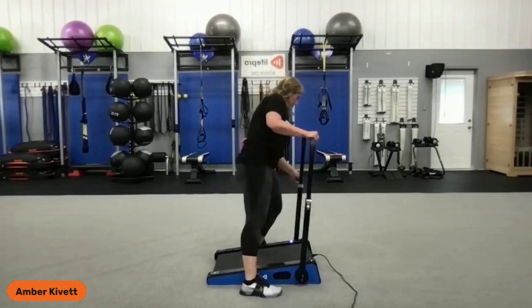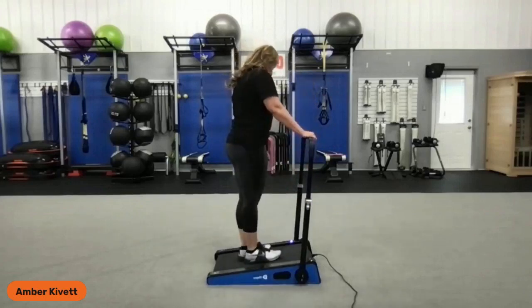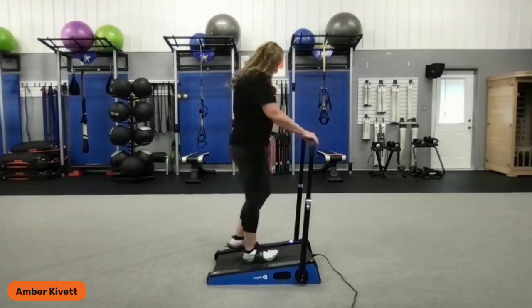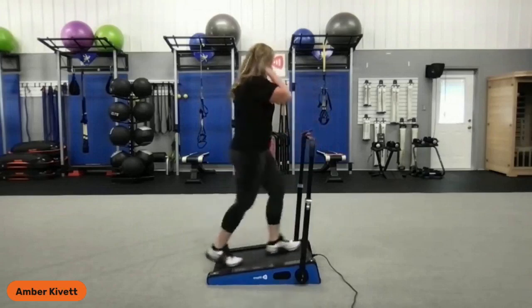Lock that down. There we go. And we're going to start it up again. 3, 2, 1 in action. Takes us to 0.5. I'm going to go ahead and go all the way up to a 3.0, so you can see how fast this really is.